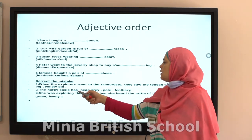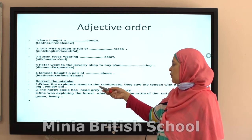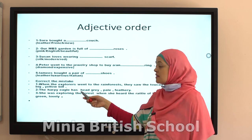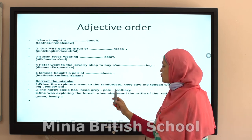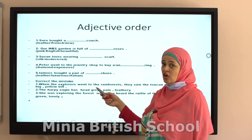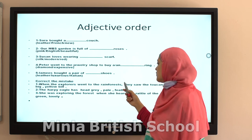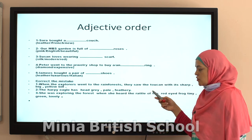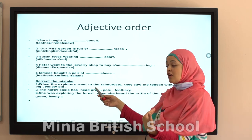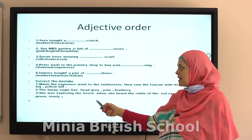The harpy eagle has a head, okay, gray, bill, feathery. Head, this is the thing I'm talking about. It will be the last one. Let's say, gray is a color, bill is shape, and feathery is material. So, I'll start with the shape, how it looks, and then the color, bill, gray, material, feathery, head.